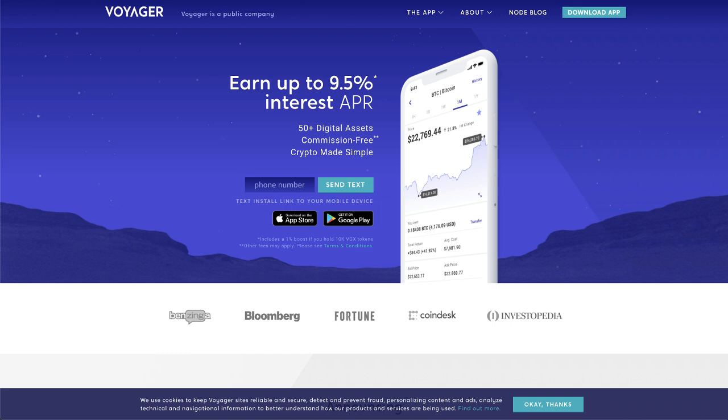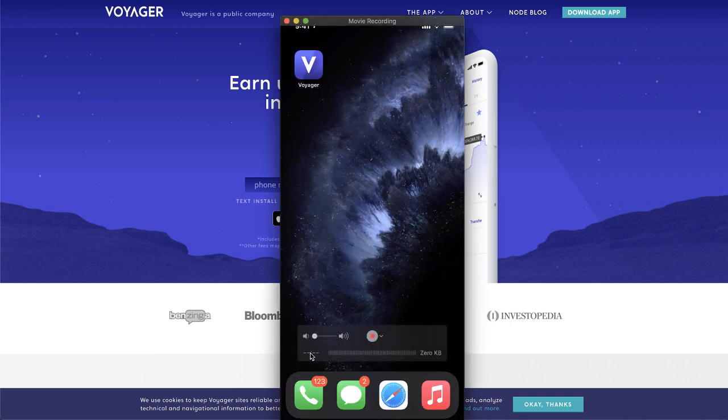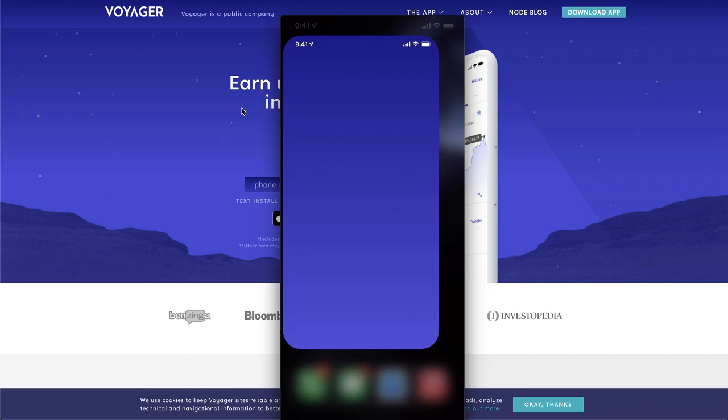But this is for complete beginners who don't really know where to go. This is something that I highly recommend from my personal experience. I just set up my grandpa on this yesterday, and it was so easy for him to do. And this is why I know that this app is going to bring on a lot of people. So the app looks like this. Make sure you get it on the Google Play or the Apple Store, Voyager.